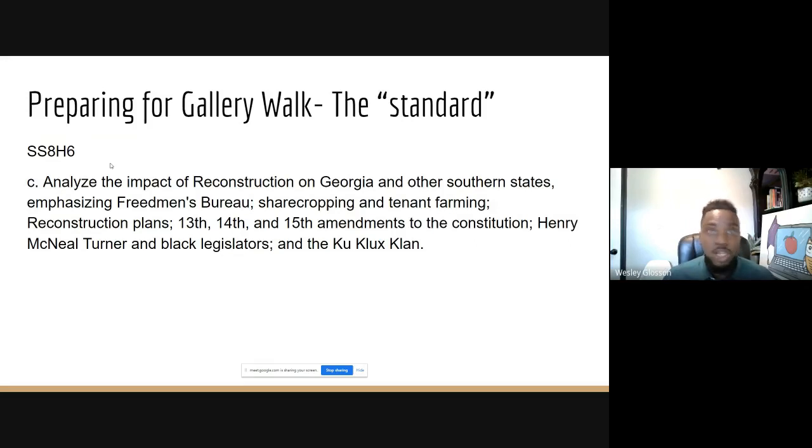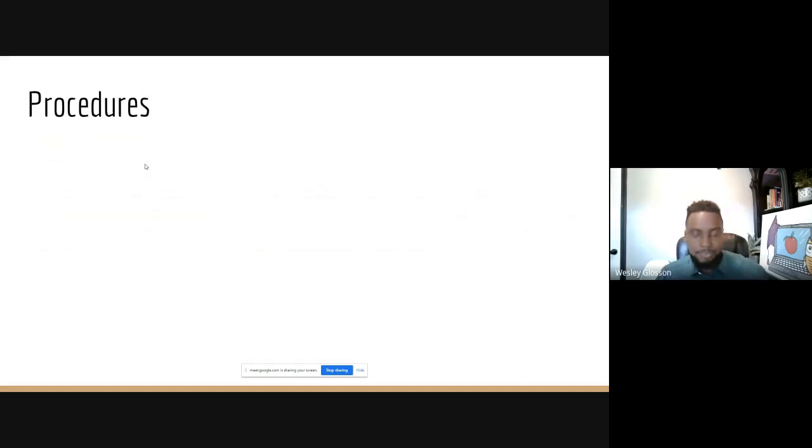Okay. So my gallery walk today will cover Freedmen's Bureau and Reconstruction, because that term is very broad, Reconstruction. So we're going to find something that really kind of breaks that down and makes them think, what is Reconstruction in America? So let me go ahead and give you an example.